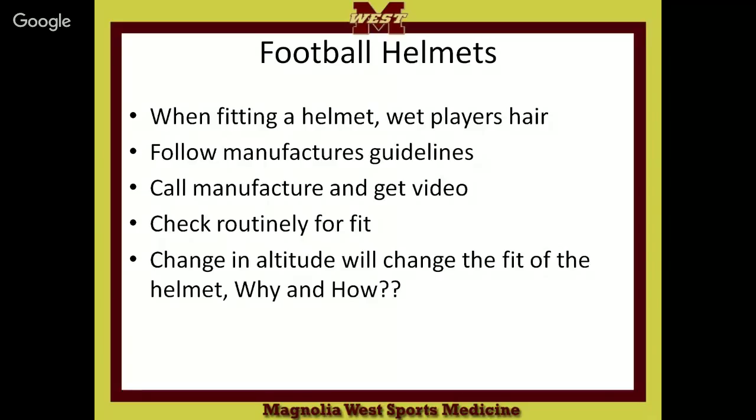All right. Follow the manufacturer's guidelines. The manufacturers actually have videos not just on YouTube, but you can actually get the DVD if you call them. What you need to do is have it in service for everybody on your coaching staff, and then say, learn this. And if you're real smart, you'll do a test. Check routinely for a fit. All right. This is really important.